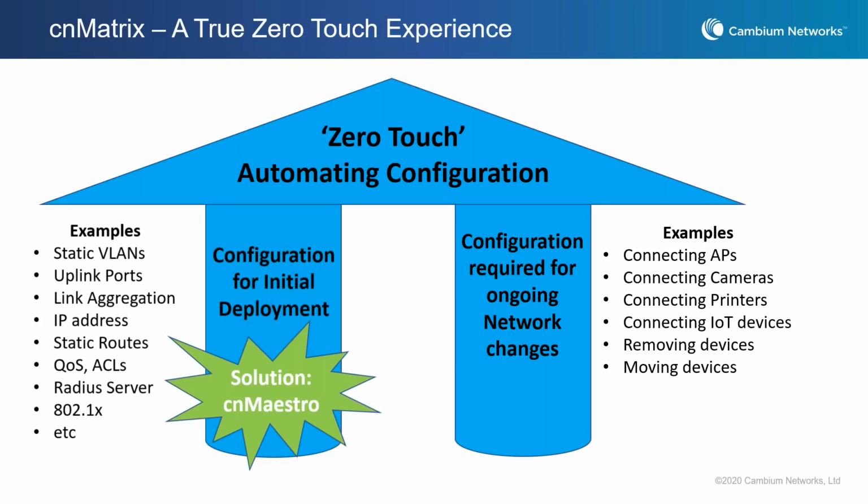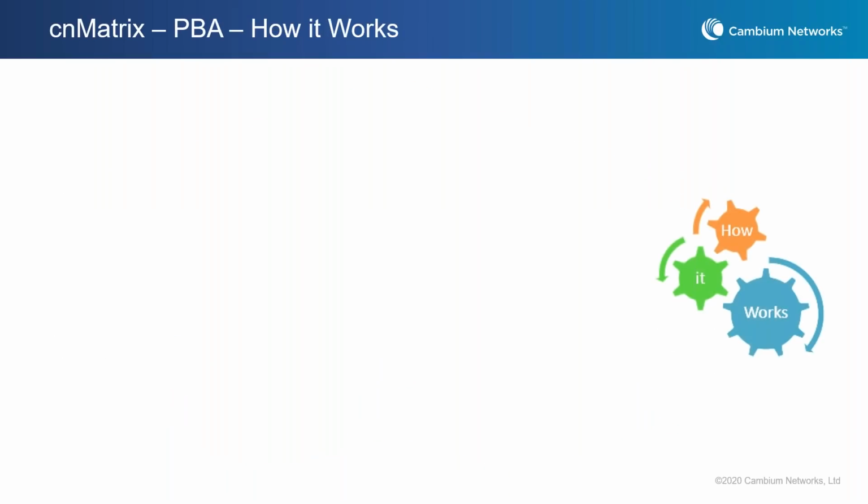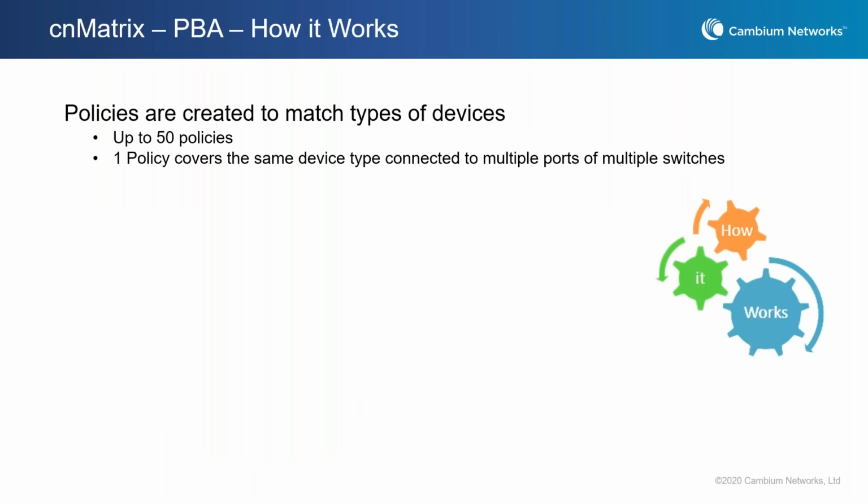So what is our solution here at Cambium? How do we automate the configuration that's needed for day-to-day operations? Well, that's what PBA does for you. This is policy-based automation. A little bit of how it works. Policies are created to match types of devices, right? And you can create up to 50 policies. For access points, you only need one policy to match all your access points. Or for video surveillance cameras, you only need one policy. So 50 policies is a lot. We are going to increase that, however. It's easy to do.